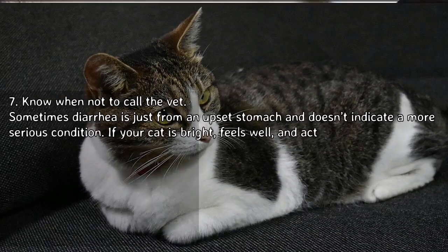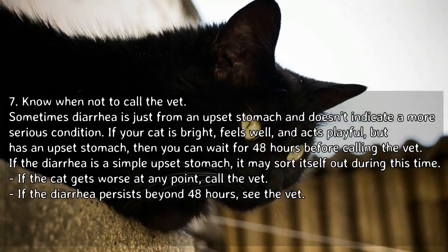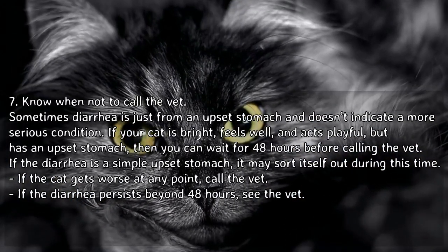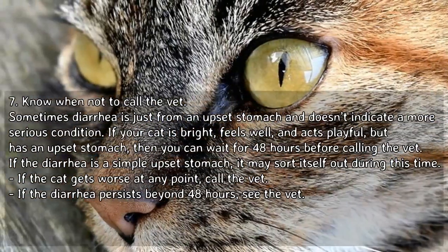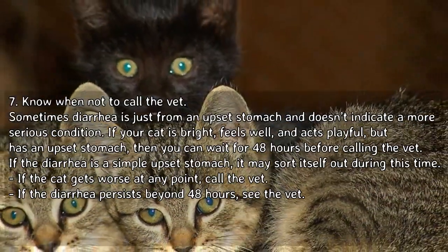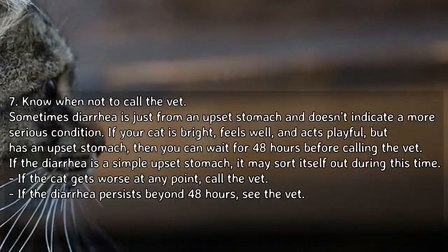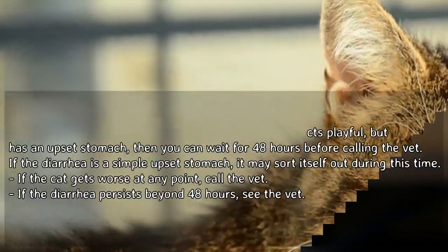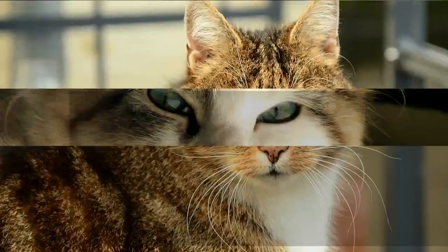7. Know when not to call the vet. Sometimes diarrhea is just from an upset stomach and doesn't indicate a more serious condition. If your cat is bright, feels well, and acts playful, but has an upset stomach, then you can wait for 48 hours before calling the vet. If the diarrhea is a simple upset stomach, it may sort itself out during this time. If the cat gets worse at any point, call the vet. If the diarrhea persists beyond 48 hours, see the vet.